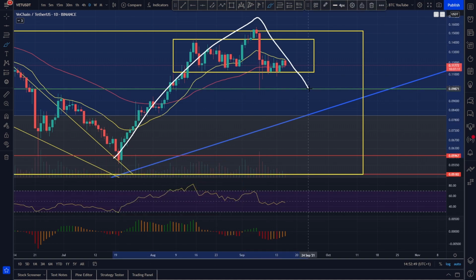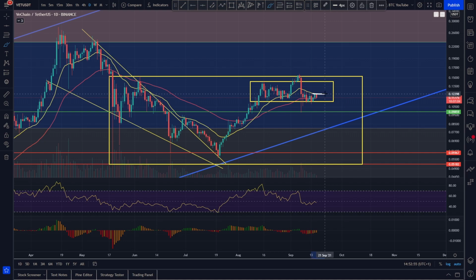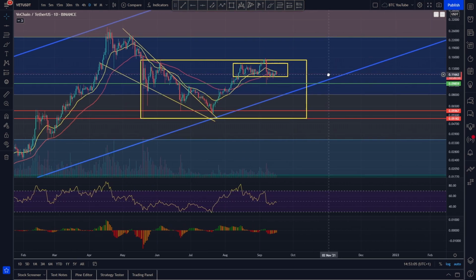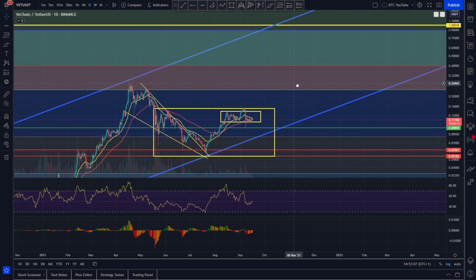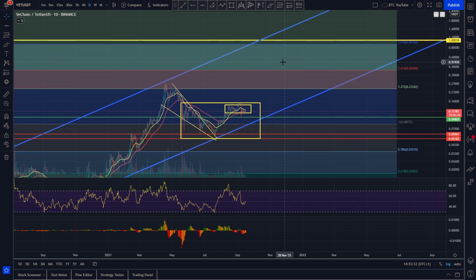Doing something like this maybe, and then that higher high, higher low, and then that higher high, looking very, very bullish. And then obviously we want to be looking at reclaiming the 20 at around 12.5 cents. We've got that smaller range at around 14 cents and the overall range at around 15.5 cents as our short-term price targets. And then, as we always say, going into the remainder of the bull run, we do really think 50 cents to $1 for Vechain is very likely, especially considering how bullish the market is probably going to be in the next few months.